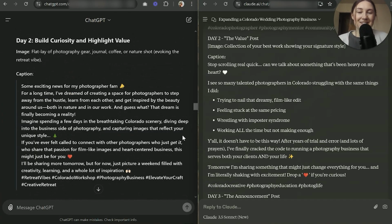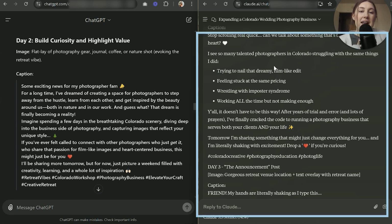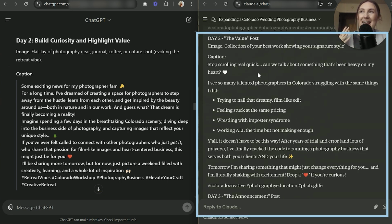So let's check it out in action. Okay, so at this point, first looking at these captions, we can see already that ChatGPT is a little bit more, like I outlined before, a little bit more formal, not really utilizing modern language, whereas Claude is using really exciting language that will capture someone's attention.